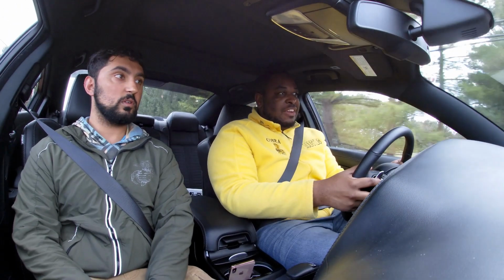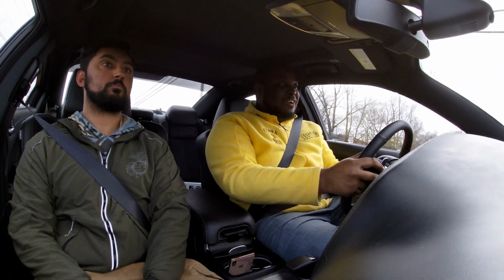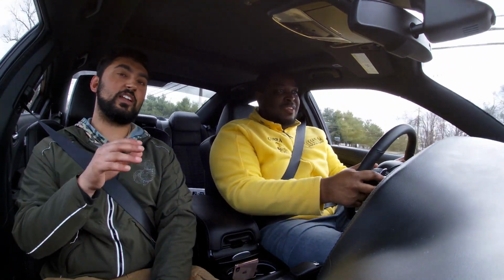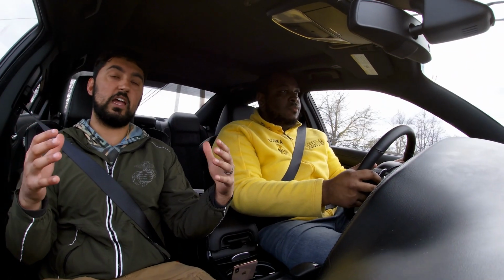Going back to talking about handling now, for a big boat, it handles over the bumps, it handles corners very well. It's honestly not as floaty as you would think it would be for being such a big car. Because I honestly don't feel it. It's kind of like a stiffer suspension. I can feel it pretty much in my seat. It's got more of a rigid body structure than a floating style.